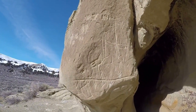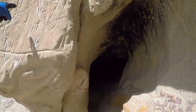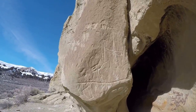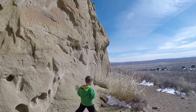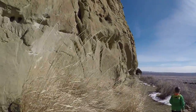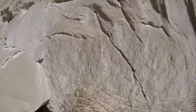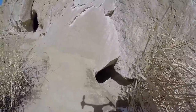It's a bird print. I wonder what that is here. See the bird feet? I wonder what this thing is here. Maybe they just did that. Could be an alien or something. Another one. See that one? Yeah, it looks like that one actually. Another cave.